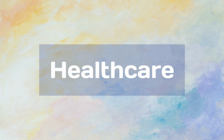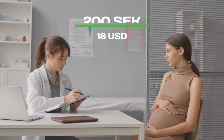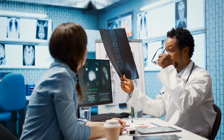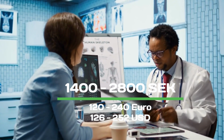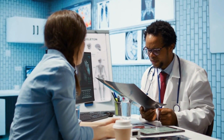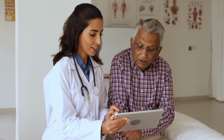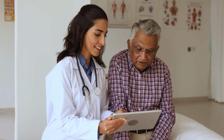7. Healthcare costs. Healthcare in Sweden is heavily subsidized, making it both affordable and accessible for residents. A standard visit to the doctor for a general checkup typically costs around 200 kroner, while appointments with specialists are usually around 400. Importantly, Sweden's healthcare system has an annual cap on fees, so once you reach a certain amount, in most cases between 1,400 and 2,800 kroner, any additional visits are free for the remainder of the year. This system provides peace of mind, knowing that medical expenses are limited, and encourages people to seek care when they need it without worrying about high costs.